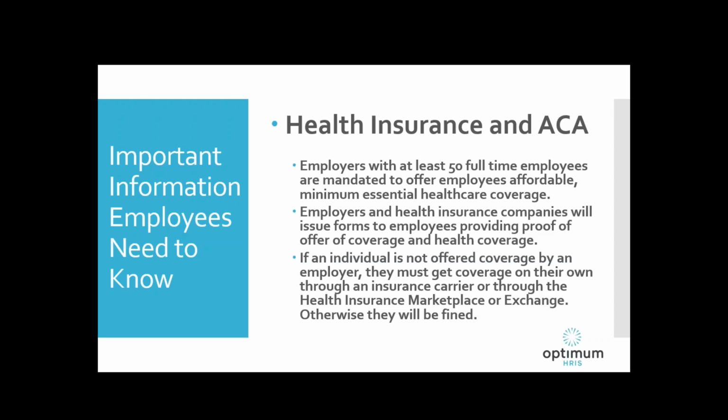You and I know the drill on the Affordable Care Act, but your employees do not, and chances are they find it all very confusing. So here are 3 bullet points you can share that will give them the basics. Employers with at least 50 full-time employees are mandated to offer employees affordable, minimum essential health care coverage. Employers and health insurance companies will issue forms to employees providing proof of offer of coverage and health care coverage.